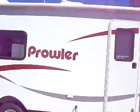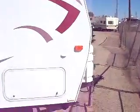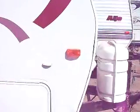So cool. Now, Fleetwood, of course, is one of the most famous RV manufacturers on the planet. Actually, the founder of Fleetwood's dad invented the motorhome in 1923. Love the front, so beautiful. In addition to that, it's got the diamond guard up here, so you don't have to worry about the rocks kicking up and damaging your coach as you own it.